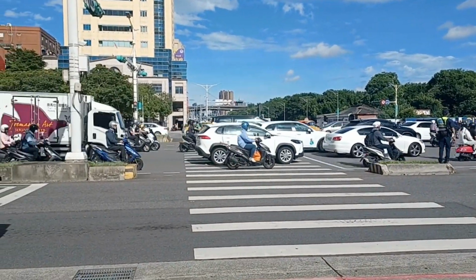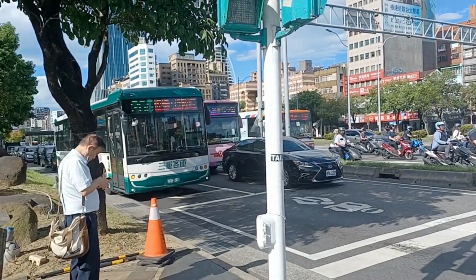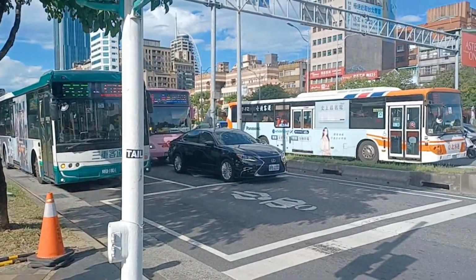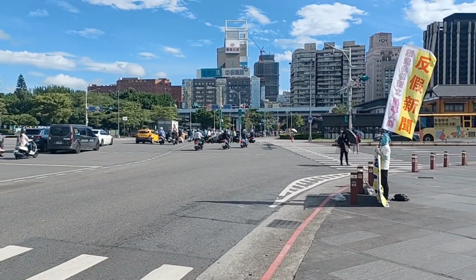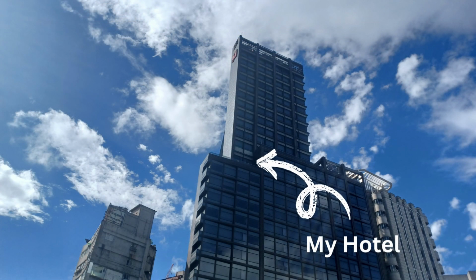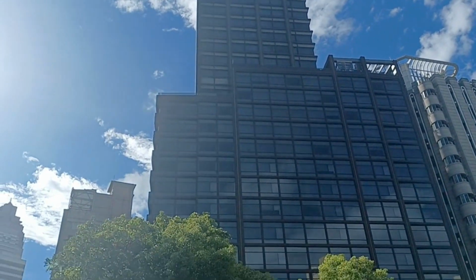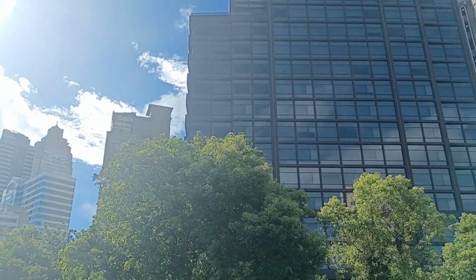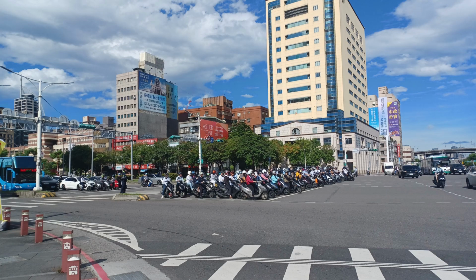Zhongzheng is right in the heart of Taipei, and it's known for being both a cultural hub and a government center. The presidential office building is here, and the district is full of museums, parks, and historic landmarks. What I really liked about staying here is the mix of old and new. You'll see traditional markets and little family-run shops right alongside modern cafes and co-working spots.